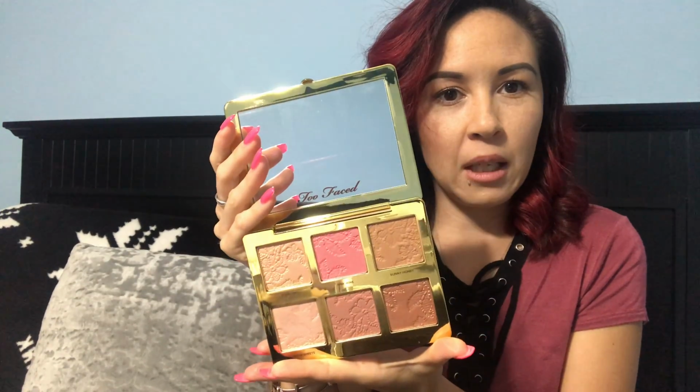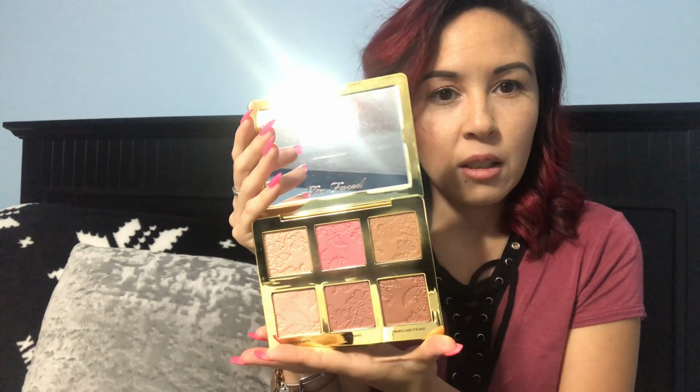My next favorite beauty product that I have been loving is the Too Faced Natural Highlight and Contour Palette. My coworker actually bought this for me as a going away present, and thank you, Cheryl. I love you so much for that, because I have been obsessed with this. I mean, these shades are incredible. Like, I'm using the satin sheets as my highlight today.